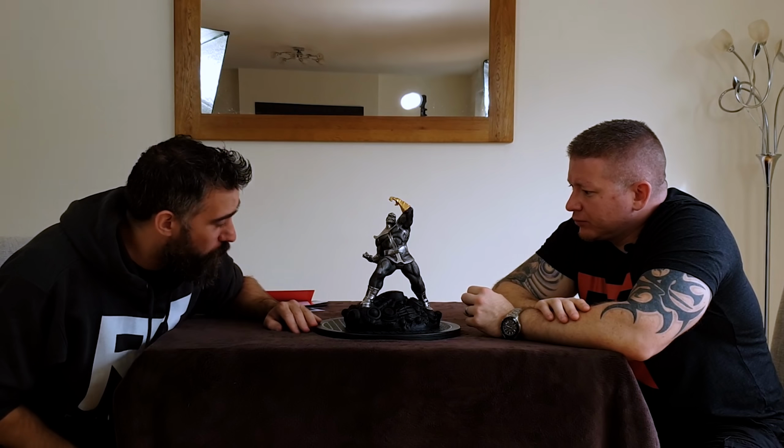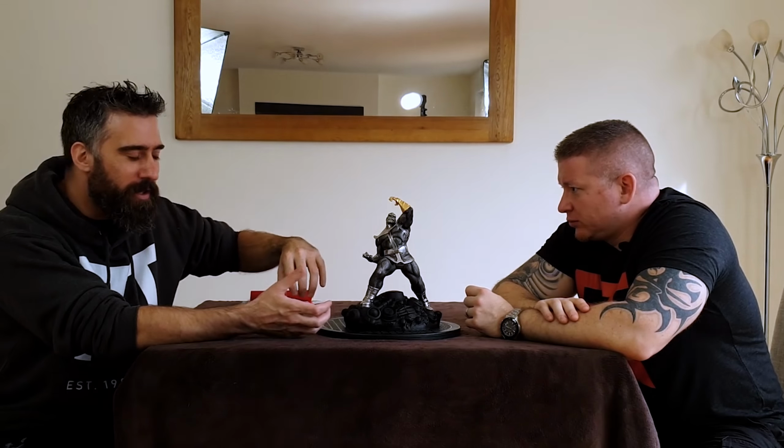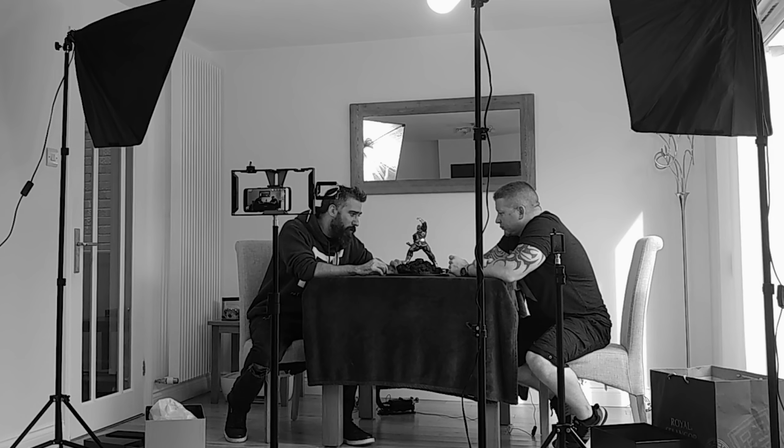On this as well, I'm quite surprised it is all one piece. Yeah, it is all one piece. As a statue collector, you kind of expect it to be pegged, and you put it into the base. And there wouldn't be anything wrong with that. Especially maybe the gold gauntlet. You'd think they'd have that separate and just clip it on the top. But I think someone told me that there was actually a switch out gauntlet, and you took it off and it changed between the silver one and the gold one.